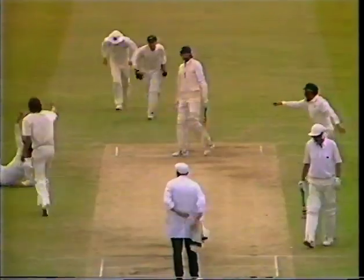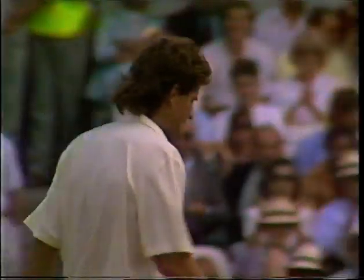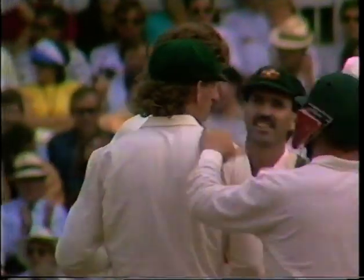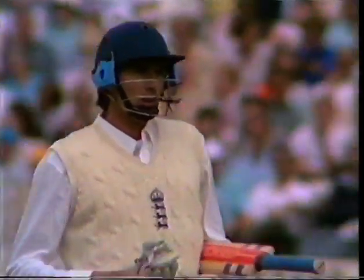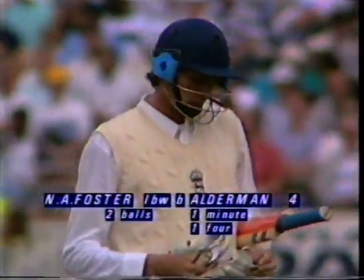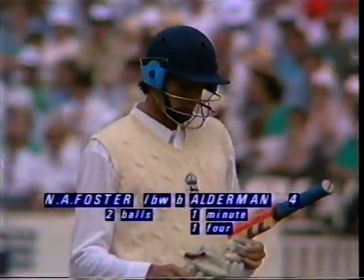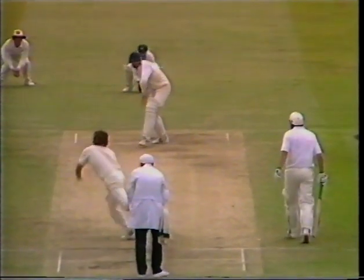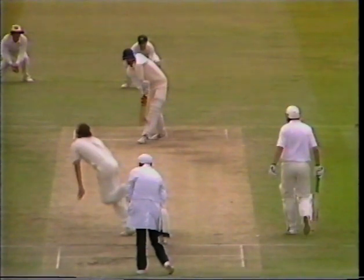That's out, I'm afraid. Terry Alderman is doing terrible damage out there now, and he traps Neil Foster. That fraction of a second before he could really get well out onto the front foot. And so the 8th wicket goes down now, 304. And no doubt about this, Foster going half forward, having a little shove at it with his pad there, and now I reckon that would have hit middle stump.